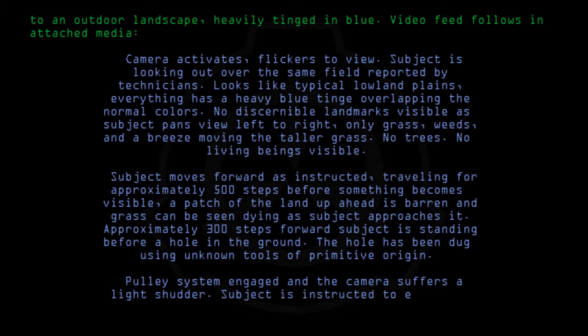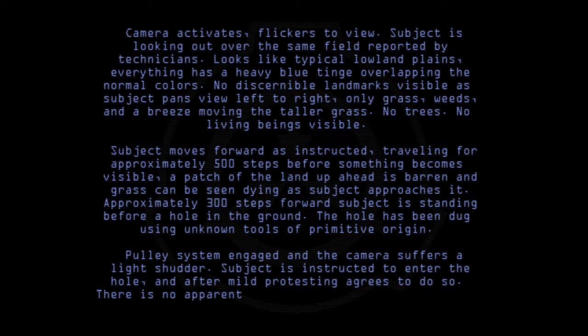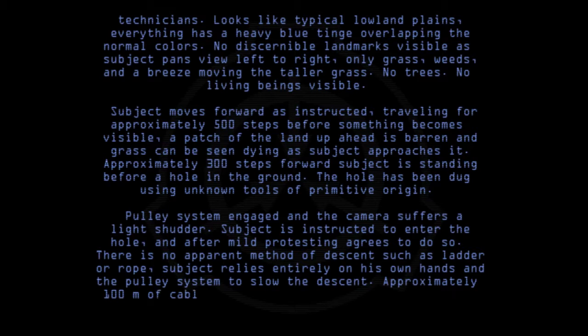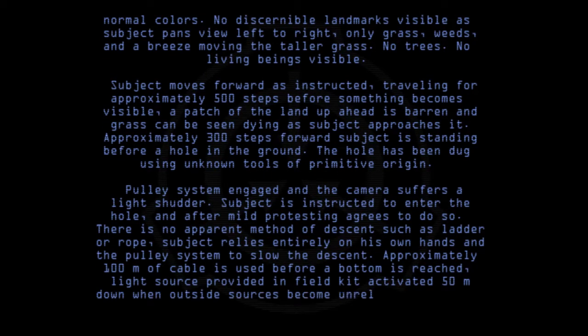Subject is instructed to enter the hole, and after mild protesting, agrees to do so. There is no apparent method of descent, such as ladder or rope. Subject relies entirely on his own hands and the pulley system to slow the descent. Approximately 100 meters of cable is used before a bottom is reached. Light source provided in field kit activated 50 meters down when outside sources become unreliable.